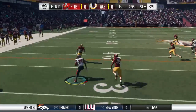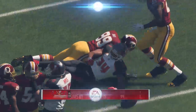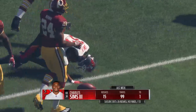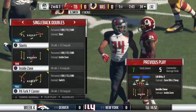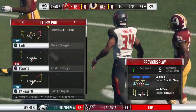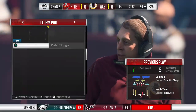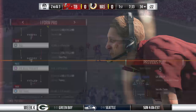Drive begins here with Sims. He'll be tackled shy of the 35. Shifty footwork gets him a little extra on the play. The numbers on the ground for Sims a week ago: 15 carries, 99 yards. And he scored his first touchdown of the year in last week's game. So now he's hoping that helps establish a rhythm, and maybe now he can score a few in bunches, starting with this one.